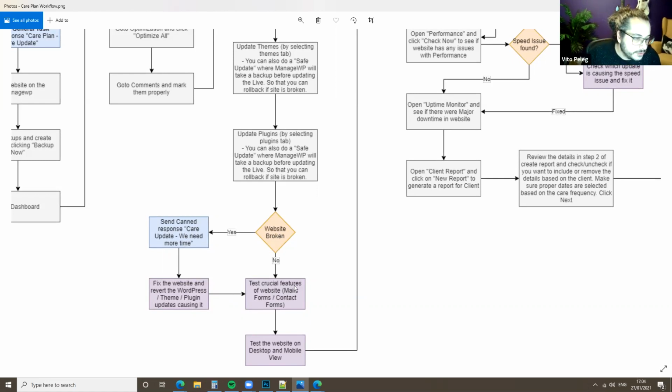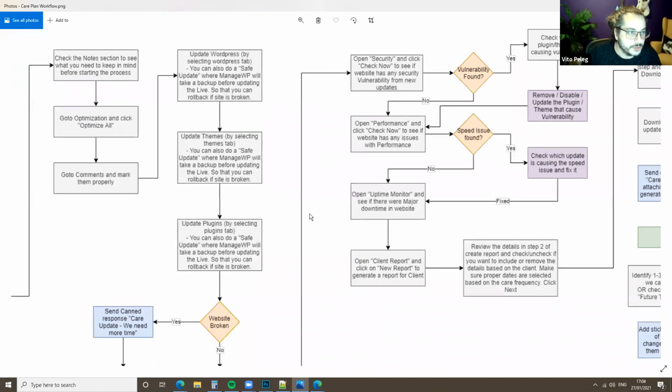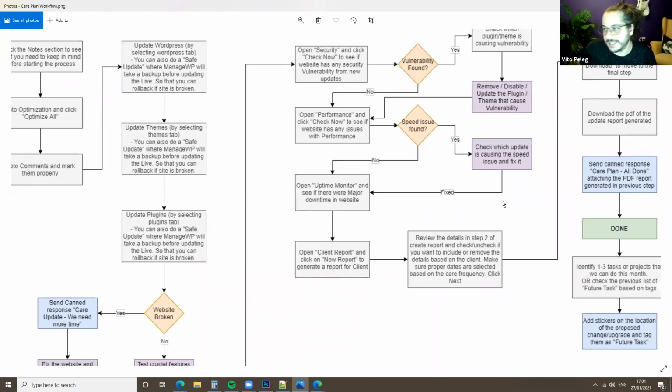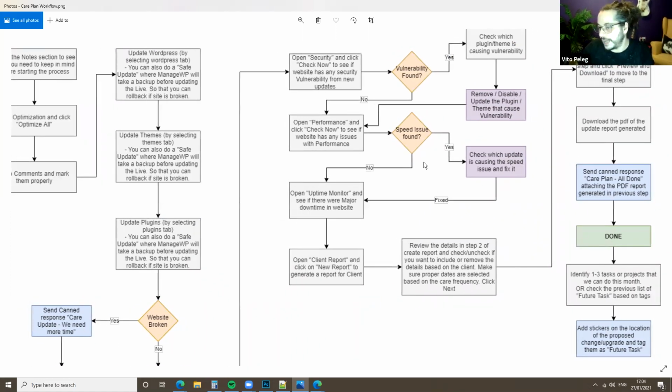If everything is cool, then you test the crucial features of the website. You go and you check the website. The homepage looks nice. The forms are operational. The checkout works well, and so on. Right? You test the website on desktop and mobile view. Then you go to the security stuff and whatever. You do all of those performance checkups. Disable or update any plugins that cause vulnerability. Why is the website slow all of a sudden? So just making sure that everything is nice and tidy. These are all things that you will find within those tools, Manage WP or Main WP or whatever. If you are not using one, I would like to encourage you to do that for your client's sake and for your own sanity.